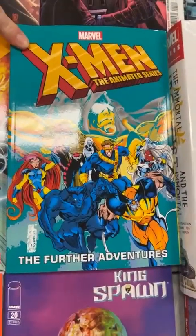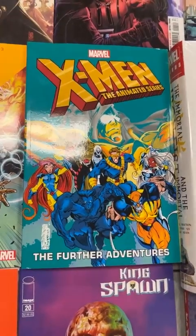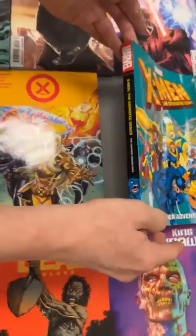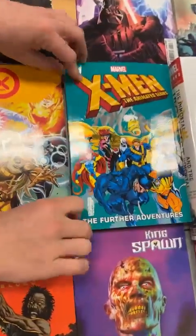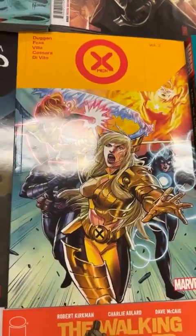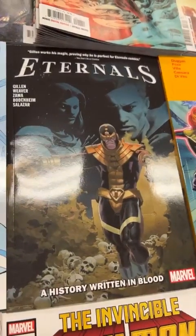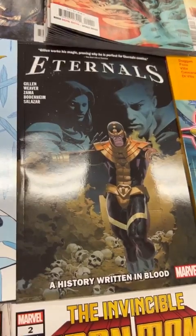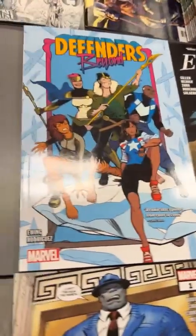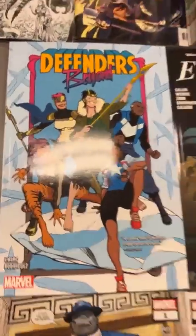X-Men Epic Collection, we got the Further Adventures of... Oh, it's X-Men Animated Series Complete Further Adventures. Sorry, it looked like an epic. It does look like an epic. Next, X-Men trade paperback volume 3 for the current Gerry Duggan run. The Eternals paperback collects all the one-shots that came out towards the end of last year in the summer. And then Defenders Beyond is the most current five-issue miniseries from Al Ewing and Rodriguez.